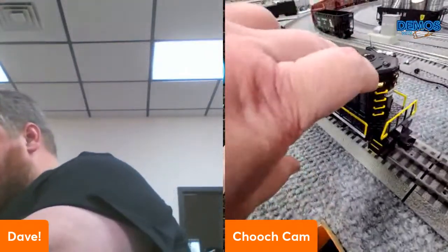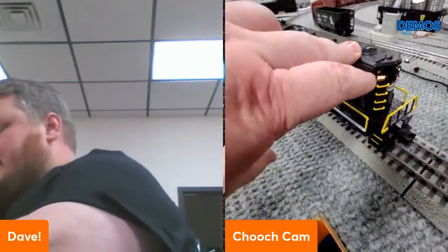Also, I'm going to move the camera around the engine just to show you some of the features. So this guy in the back will have lit marker lights, as well as lit number boards and a backup light. And in the front of the engine, you do have the high headlight up there, the cab light as well. So quite a bit of lights, but not over the top with lighting like modern diesels would be, because these older engines really just did not have as many lights as modern diesels have.